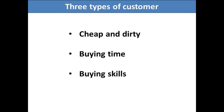Thirdly, there's the type of client who's looking at buying more than simply time. They want to buy your skills. They want to buy your expertise. And these are the people who are willing to pay more still, and they're the sort of people who will come back for more over time. These, if you like, are our gold prospects. So I'm going to address those, and I'm going to show you how you can add value. To illustrate the point, we're going to talk about writing case studies.